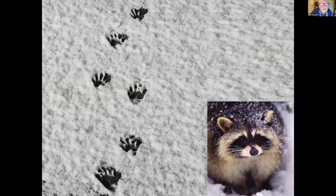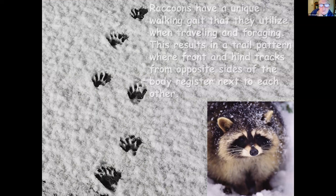Raccoons, they have an interesting walk too. And let me try to explain their footprints. Raccoons have a unique walking gait that they utilize when traveling and foraging. This results in a trail pattern where front and hind tracks from opposite sides of the body register next to each other.